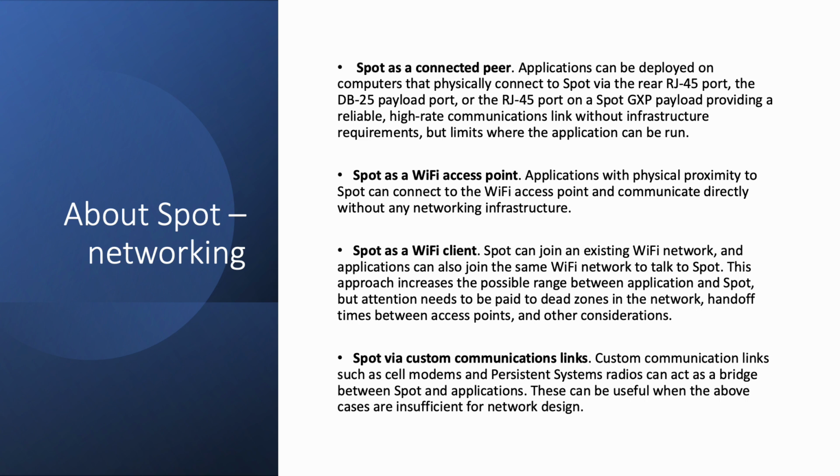This approach increases the possible range between application and Spot, but attention needs to be paid to dead zones in the network, handoff times between access points, and other considerations. Spot via custom communication links. Custom communication links such as cell modems and persistent systems radios can act as a bridge between Spot and applications. These can be useful when the above cases are insufficient for network design. So again, this is how Boston Dynamics works with Spot.